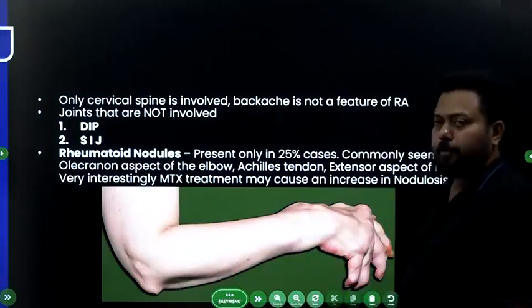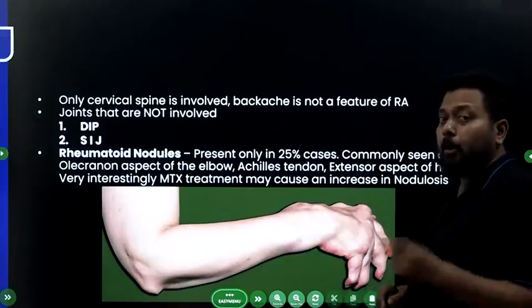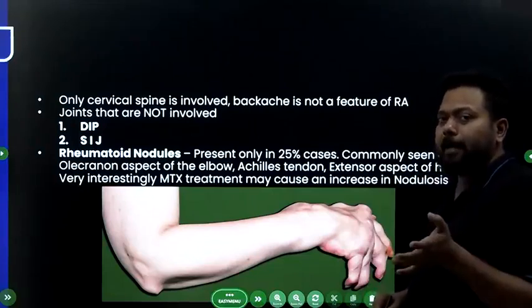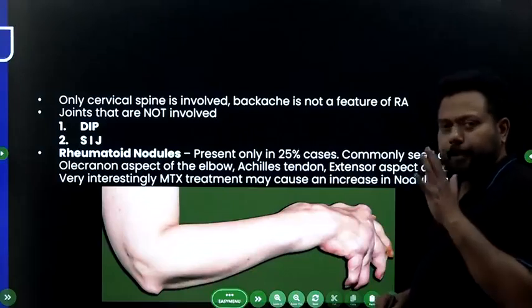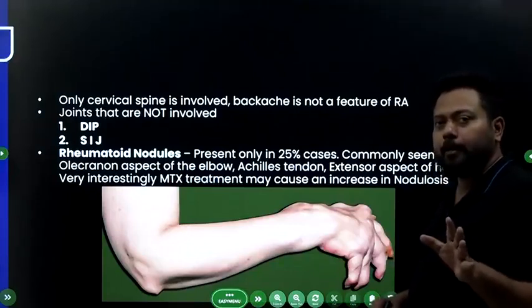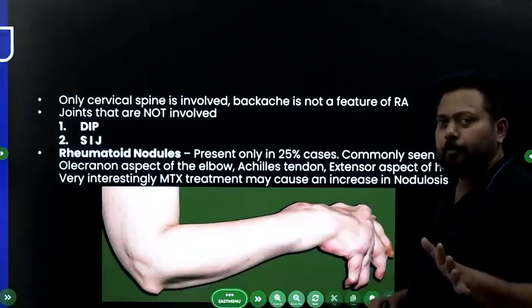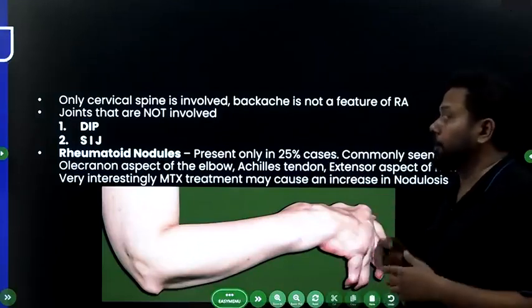Sacroiliac joint too. In the vertebral column, only the cervical spine is involved. When somebody complains of backache, a lumbar backache, low backache, definitely it is not rheumatoid arthritis. You are missing some other diagnosis, dear friends, because it will never involve the lumbar or thoracic spine. If at all the spine is involved, only the cervical spine is involved. Right, and the patient can present to you with rheumatoid nodules.